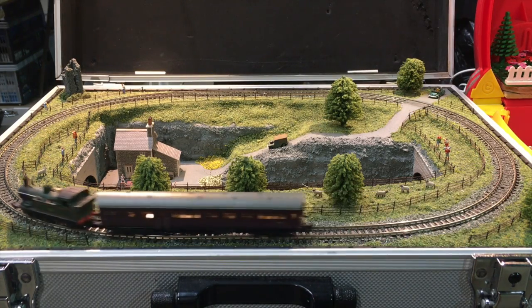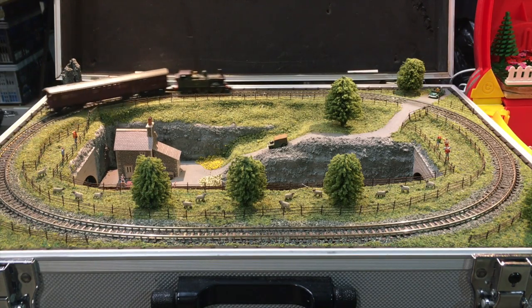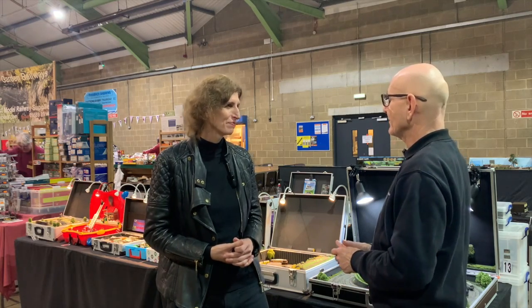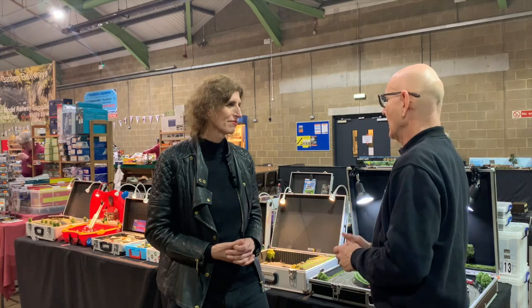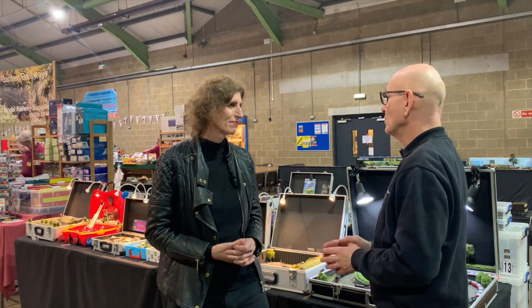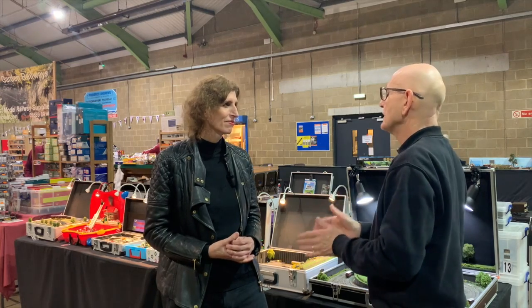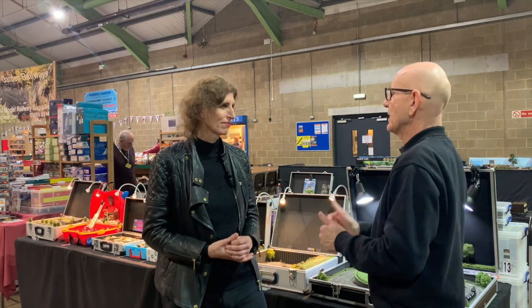What do you think it is about your layouts that makes people want to come and take a look? I think it's because it is in a small container, a small case and things like that. And I think that people can actually do that. They say, "Oh, I've got a case at home. I'm going to have a go at that." It inspires people to have a go if they've never done railways before.